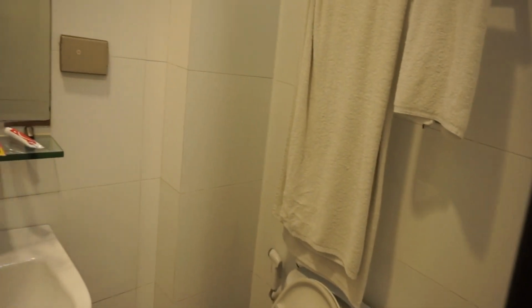The room itself is not that big, but it's really conducive. It's really good to stay for a short time. Oh, I almost forgot. Let me just go ahead and go here. This is the bathroom. There's a toilet there. They also provide, what do you call it, towels. And also, good thing is they have a warm shower, which I like.